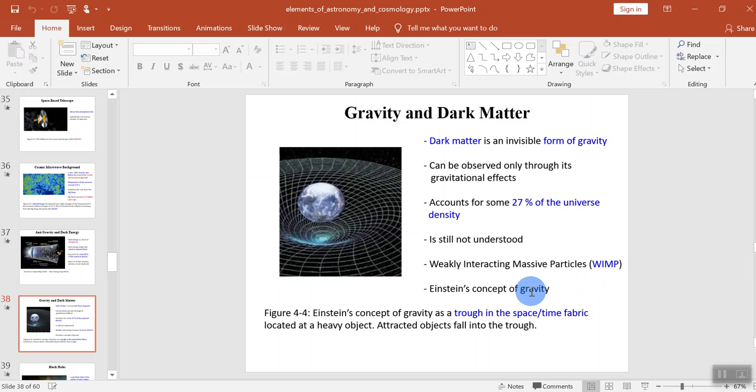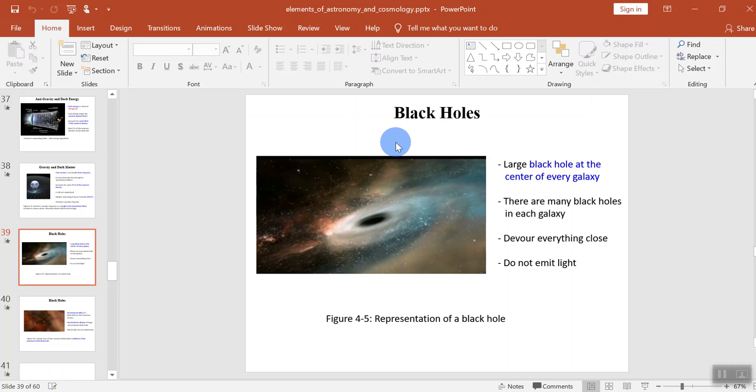So Einstein's concept of gravity is that there's a space-time fabric. When you have a heavy object, it creates a trough. Objects that get close fall into the trough. That's gravity. Okay? So black holes: at the end of huge stars, when one runs out of fuel, it creates a white dwarf, then becomes a neutron star, then at the very end becomes a black hole.